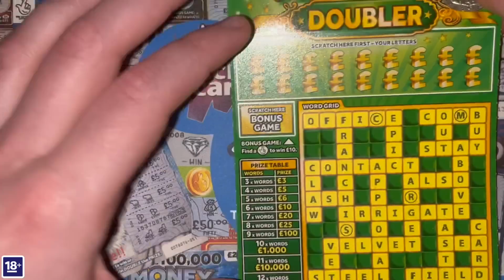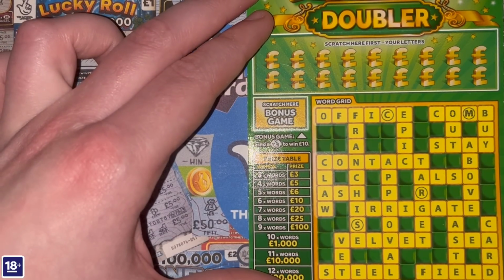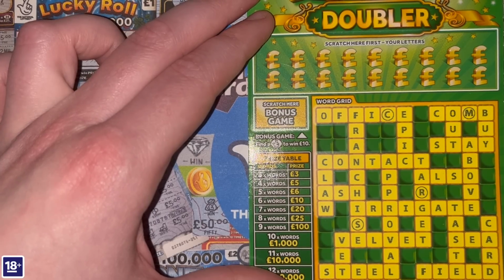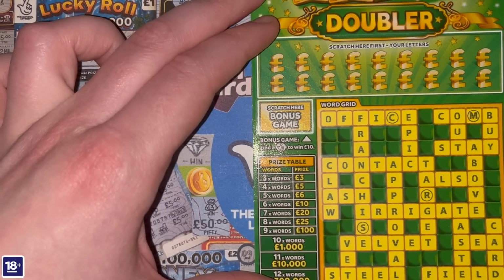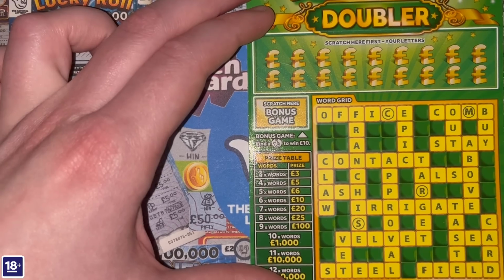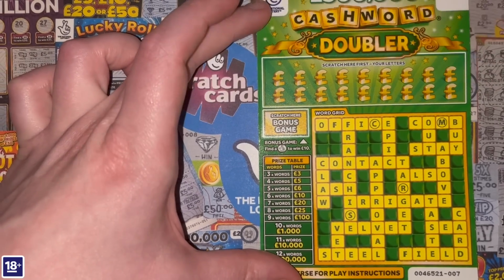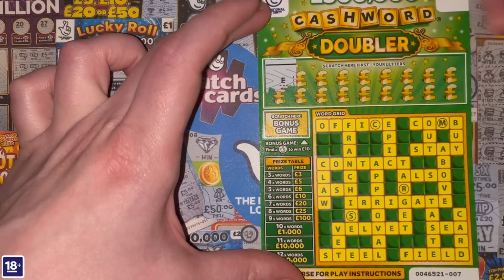Starting off with Cashword Doubler. We need to complete three words in this word grid to win a prize, three or more words. Any words completed, including a letter with a circle, wins double the prize. Find the crossed fingers in the bonus game to win £10 automatically. So, let's see if this can do anything. First letter out is... Good start, it's an E.